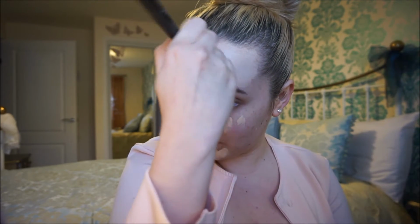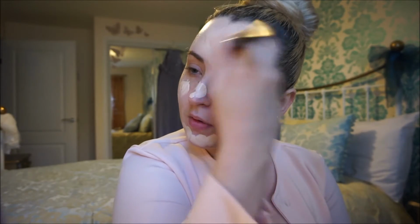So this is me doing my Kylie Jenner makeup look that she had for the Golden Globes. This makeup look was so flawless, and all I did was I found a photo on Google and put it on my phone, and I'm just referring back and forth to that as I'm doing it. It's on my dressing table.